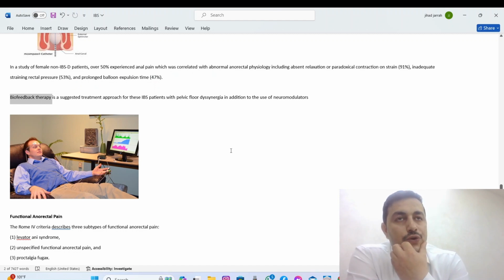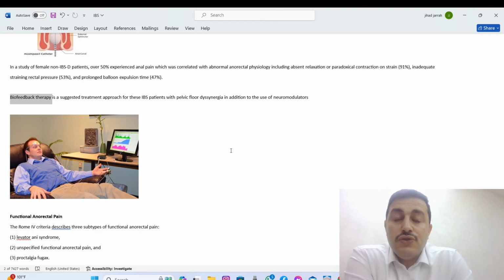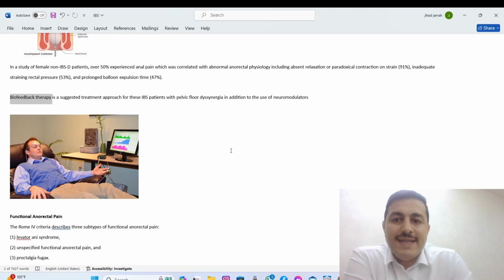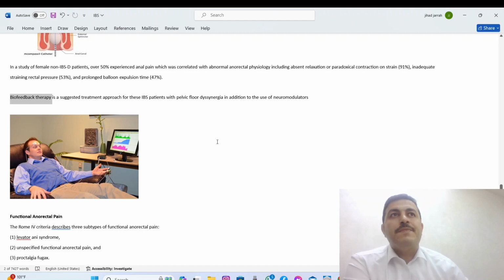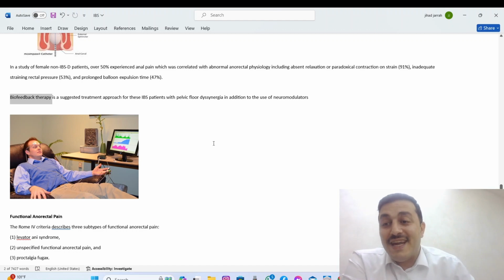Biofeedback therapy, to explain for you, as you see in the picture in front of you, is connecting the patient to a monitor. This monitor will show you the signal of the muscle contraction and relaxation, if we are talking about the pelvis, in the pelvis. And so you can consciously control the contraction and relaxation of the muscle in the pelvic floor. In other words, it's teaching the patient to consciously defecate. It's a nice modality of treatment.